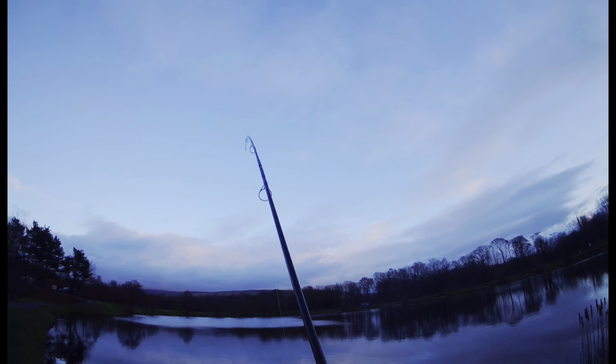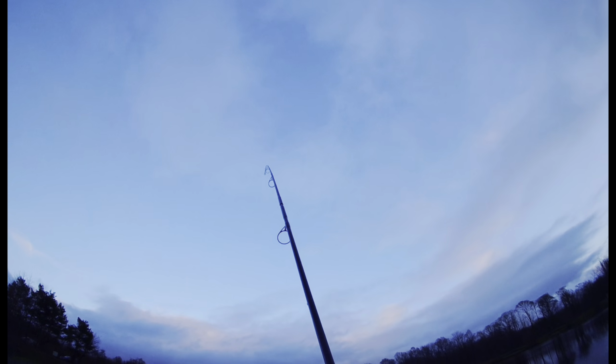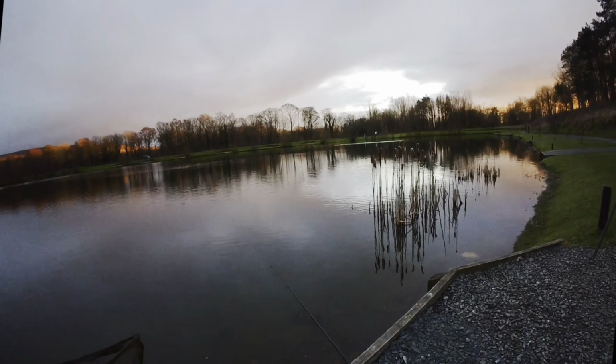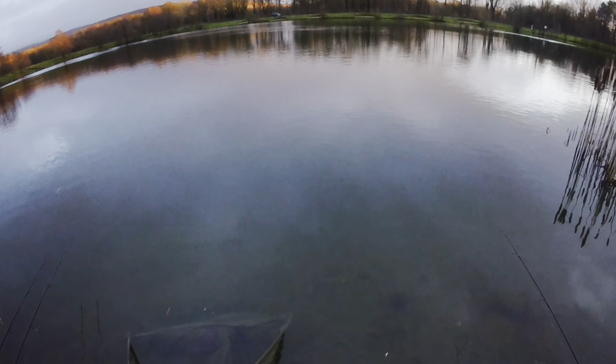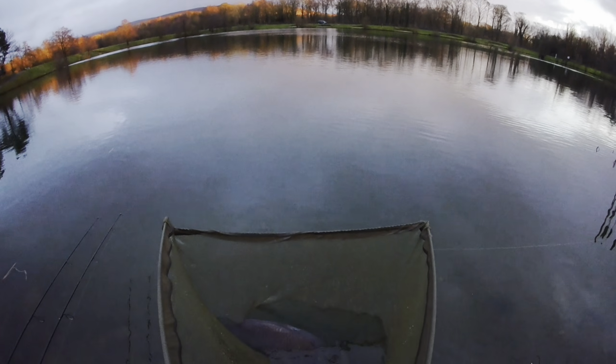Oh, lovely. Left rod. Out of the way. And admire what we got in the net. Yes. Lovely common. Look at that. Lovely common. Result.